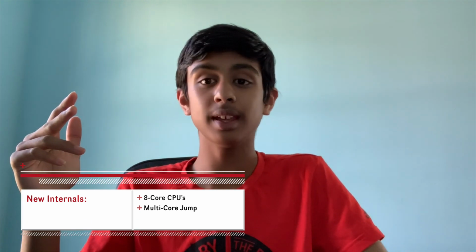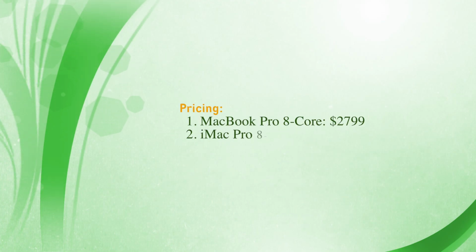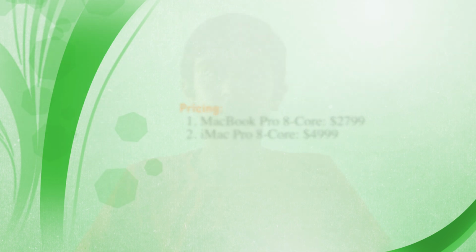I can't wait to see. I think the multi-core scores will probably be 30 grand or above. That is amazing. The 8 cores is the iMac Pro baseline, and that's a $5,000 machine. You can get an 8-core processor for $2,800 in a MacBook Pro, and you can get an 8-core processor in the iMac Pro for $5,000. That shows how much the 15-inch MacBook Pro has evolved in these 4 years.